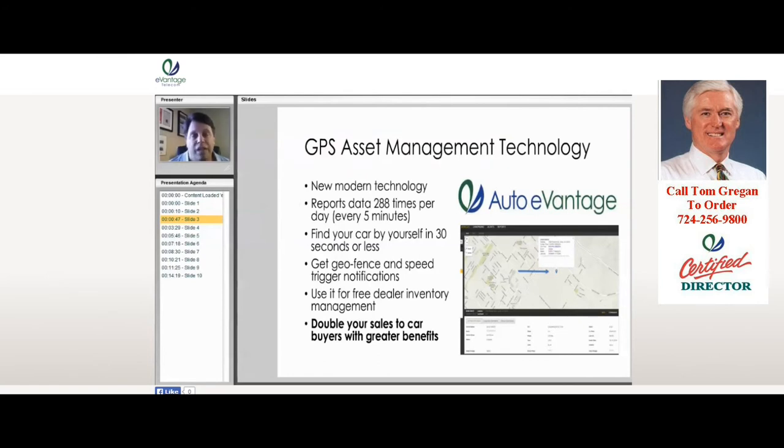Well, you can also set speed controls, and you can say that this car, for example, is not supposed to be driven faster than 75 miles per hour. If that car ever goes faster than that 75 miles per hour, it will trigger a phone assistant to give you a call, send you a text, or send you an email that your car is now traveling more than 75 miles per hour.